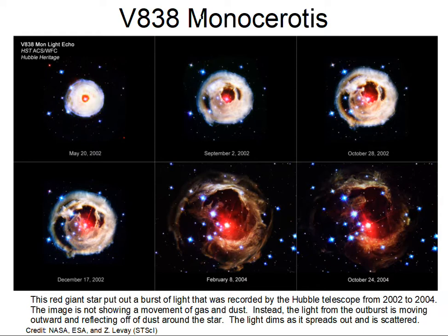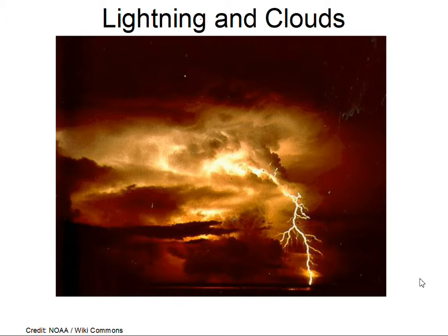I'd like to bring in an Earth analogy just a little bit here. Lightning sends out a burst of light, and then that light can be scattered from the clouds and bounced towards us. And it's a little bit similar. Of course, this happens very rapidly on the Earth and dies off. The space event that we're looking at on these slides is a much bigger event, a much bigger burst of light, and over a much bigger volume of space than a thundercloud. So a little bit of an analogy. We have light from lightning bouncing off of cloud material and being reflected towards us. In space, the light is bouncing off of dust and being reflected and scattered towards us.